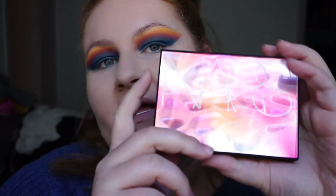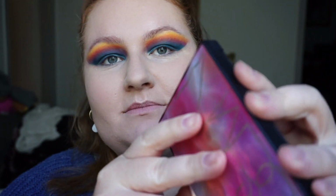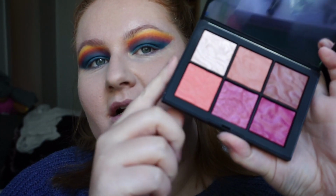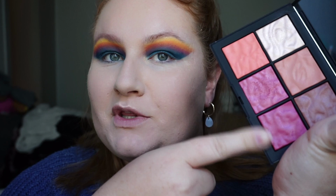So, blush time. I am going to use my NARS blush palette, and that is because it has some stunning shades in here. So obviously I'm going to go more on the pink side because I was very into having an intense pink blush.